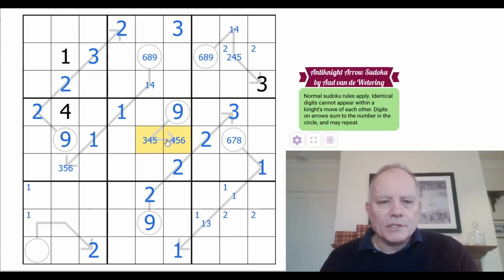So that's either 3 or 6 or 4 or 5. More importantly, that sees both of these by knight's moves, so they're not 9. This has to become a 1. This now is a 3 or a 5. This is 6 or 8. So that can't be a 5. I don't think this can be a 4 anymore.